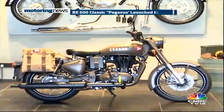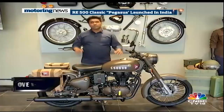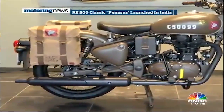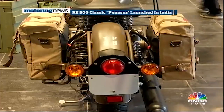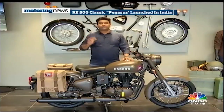This might seem like a regular Royal Enfield Classic 500, but it isn't. This is the Royal Enfield Classic 500 Pegasus Edition. The motorcycle that you see here seeks inspiration from the World War II motorcycle, the RE/WT 125. Everything from the paint to the stencil number you see here is exactly the same that was seen on the Flying Flea. Royal Enfield says that they've worked really hard to ensure that the color matches the one that you saw on the Flying Flea.